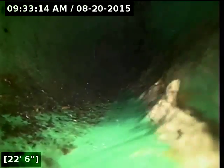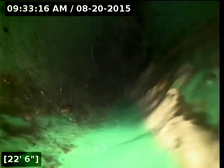And here at 22 feet, it transitions to 6-inch PVC pipe. Everything's looking good so far.